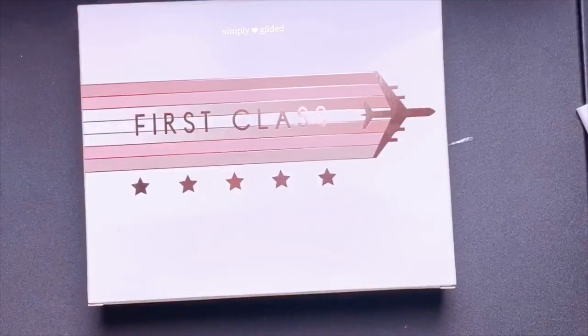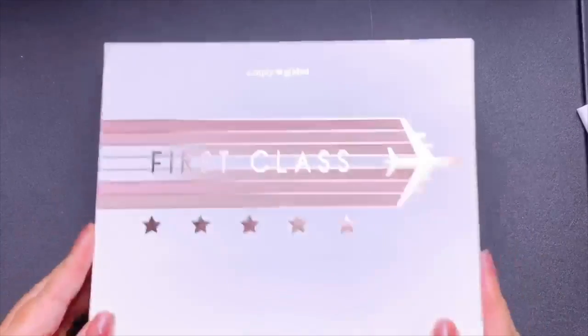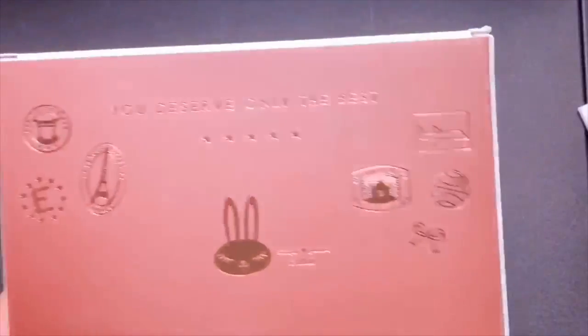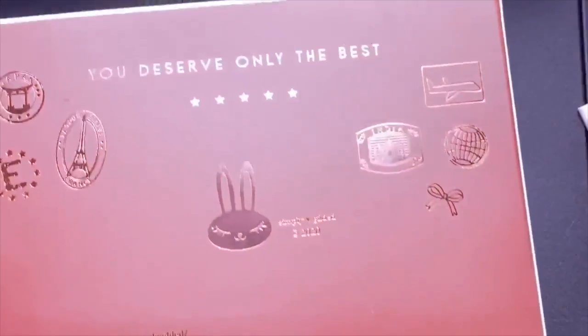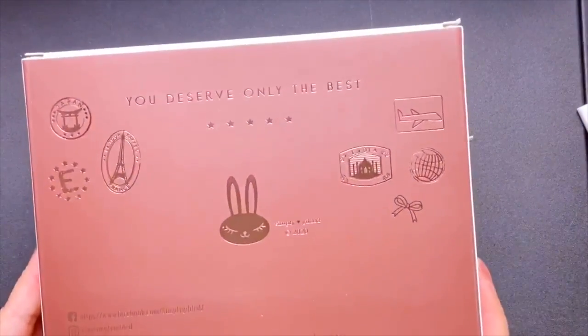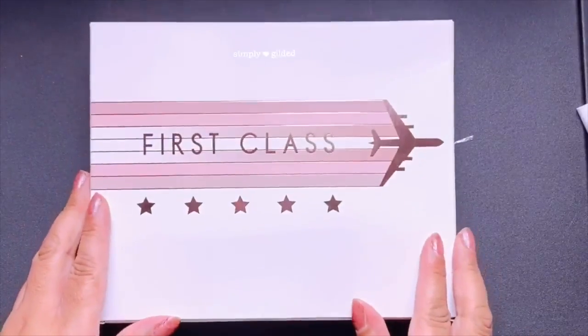It's a pretty envelope, really gold and pretty. Look, this is really nice. It says First Class, Simply Gilded. See, it's got rose gold with the stars. You deserve only the best. Isn't that nice? I like all that. Here's the side. Nothing on that side. And this one says First Class. Really nice. So let's take a look inside.